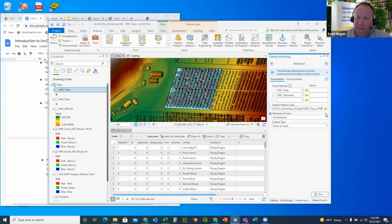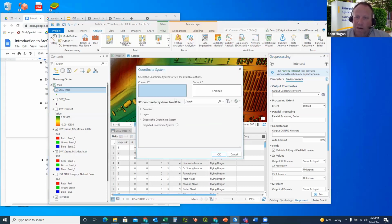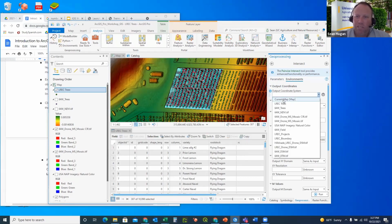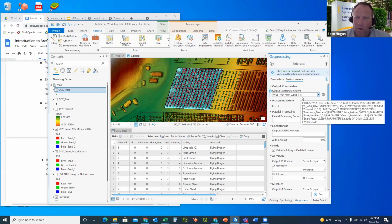This is a really easy way to go about that: go up to your environments. So we're working in the parameters right now, and we're going to go to environments instead. Under output coordinate system, there's two ways to do this. There's the hard way and the easy way. The hard way is you click on the sphere, and if you know enough about coordinate systems, you could go through the whole UTM, NAD 83 or WGS 84, Northern Hemisphere. You can search through all of these different options and find the coordinate system you want. But easier than that, we can just do the drop down and click current map, and it'll recognize the current map is in WGS 84, UTM zone 11 north, the correct coordinate system for this area. And we're all set there.